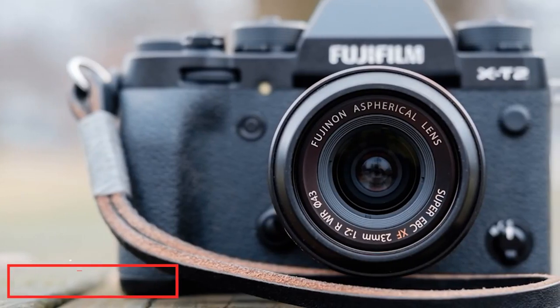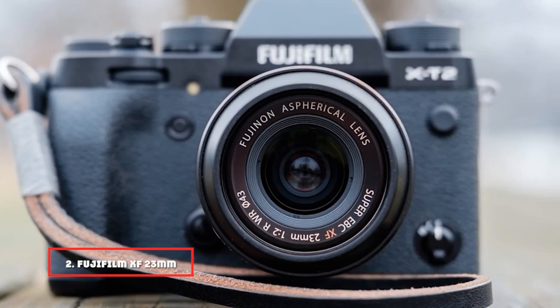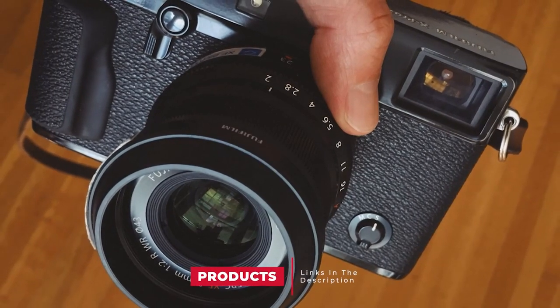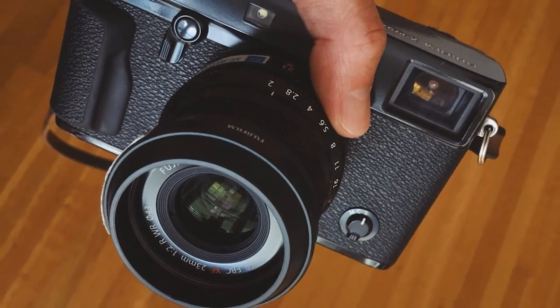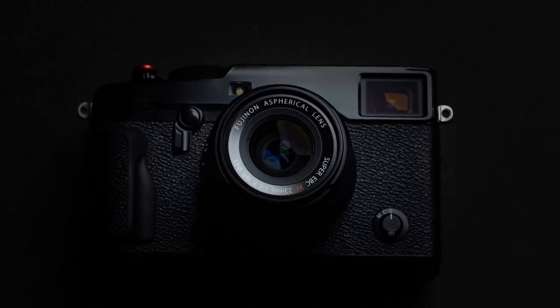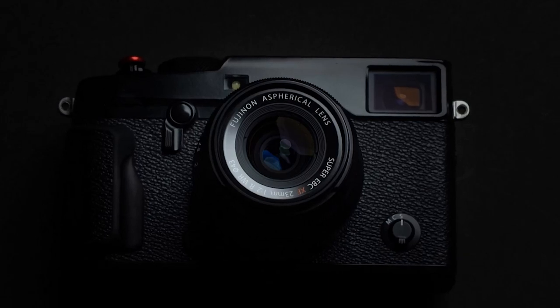Moving on to the next at number 2 with Fujifilm XF 23mm f/2 R WR. The Fujifilm XF 23mm f/2 R WR is a rugged version of the 23mm f/1.4 R at half the price. The f/2 R WR is a strong challenger. Although the aperture is not as wide, f/2 is still a great aperture for portrait and event photography. It also allows for good performance in challenging lighting conditions.